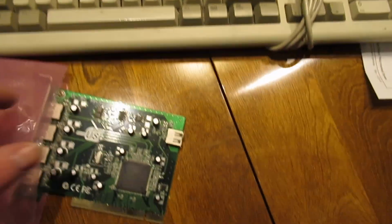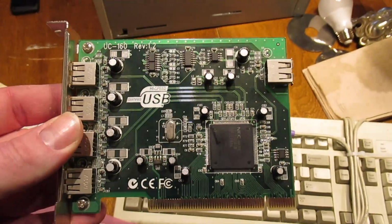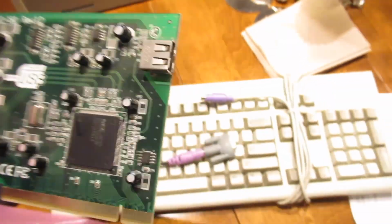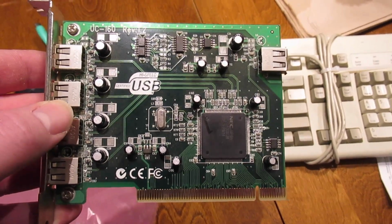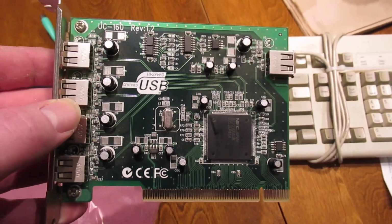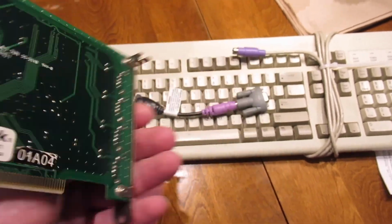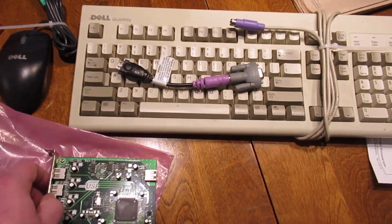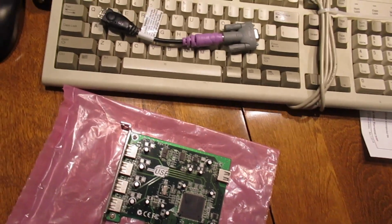Picked up this USB PCI card. It says Radio Shack on the back, but if you look up this model, you can find the drivers and whatnot. There's a whole bunch of different brands that this was under that I saw there. They just have bins of these things. Compaq. This was the only Radio Shack one I saw. That's why I picked it up. I was like, oh, that's interesting. But there's all kinds of brands, and they all look the exact same. So I picked up that one.